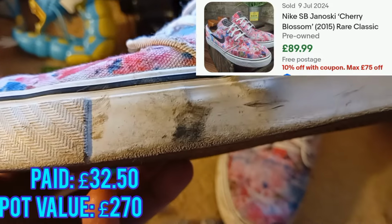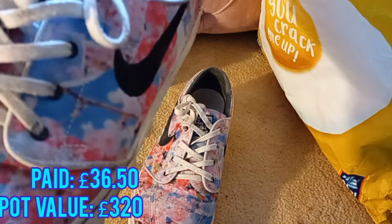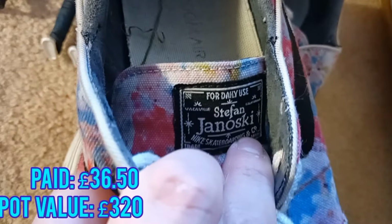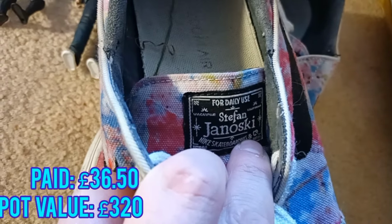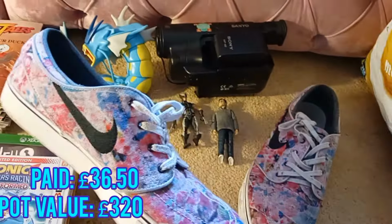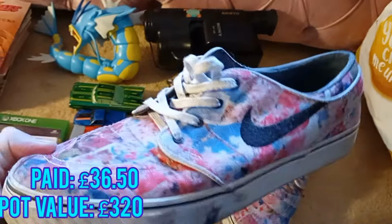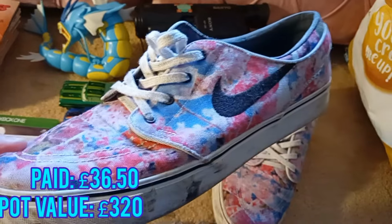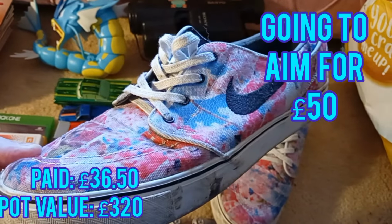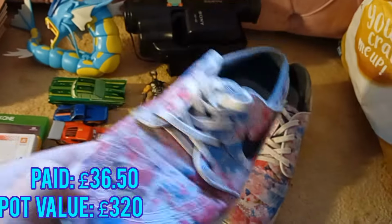Unfortunately, there's a few stains on this one, so I knocked it down to 4 quid. But they are, I don't know if you can see it, Stefan Janoski. So these night trainers by Stefan Janoski, they do fetch good money. You're looking at about 60 quid. Now I think because of the condition on these, and I paid about 4, I'm probably going to be looking at about 30 return, unless I can clean them up. But still, £4 into 30, that is pretty decent.